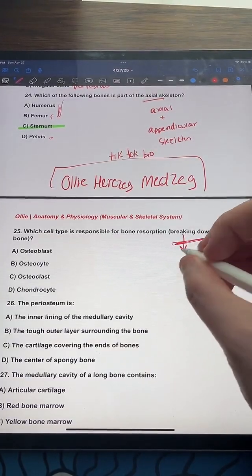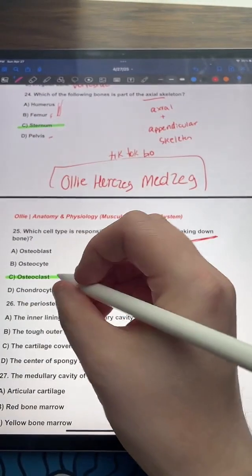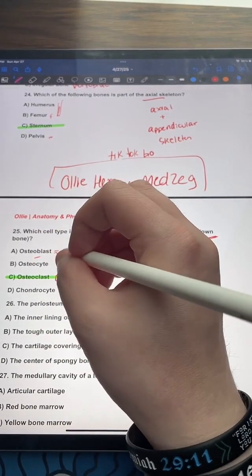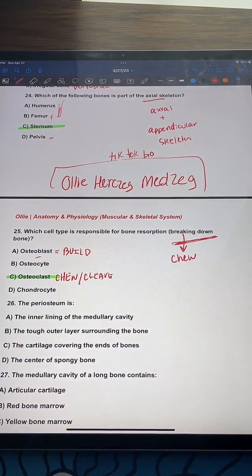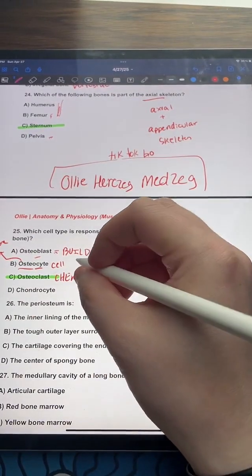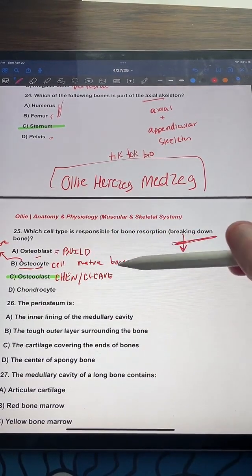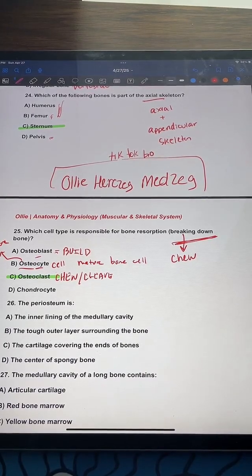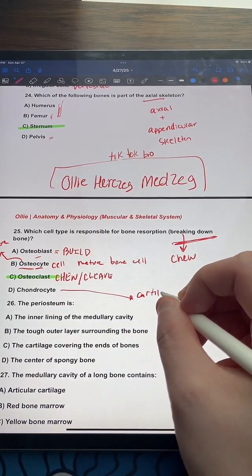Another way that I think of breaking down bone is when you chew food, you break it down. Chew has a C in osteoclast. So chew or cleave breaks down bone. Osteoblast has a B in it. B for build. It builds up bone, promotes bone growth. Osteocyte. Cyte means cell. Osteo means bone. Osteocyte is a mature bone cell. So osteoblast builds up bone. Osteocyte is a mature bone cell. And osteoclast chews, cleaves, breaks down bone. Chondrocytes are part of cartilage formation.